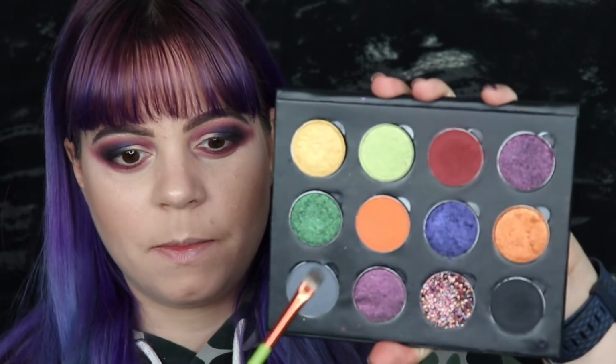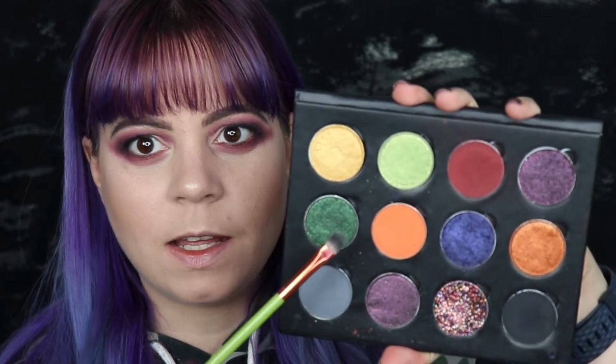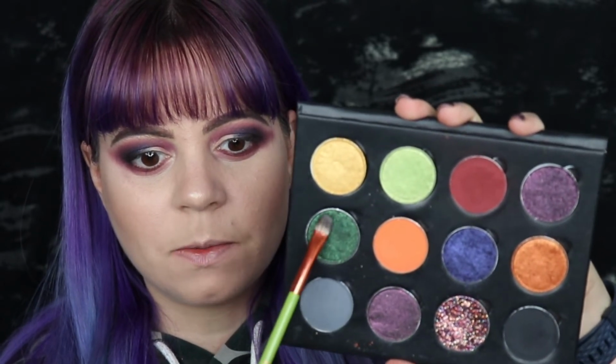Okay, let's try to do the same thing with the green. This is not picking up on my brush at all. Take a look at my brush right now. See, there is nothing on there. Now let's see if I can pick up any of this. Do you see that? There's literally nothing on my brush. I don't know how I'm supposed to do this. I'm like, where are you? I'm so confused right now.